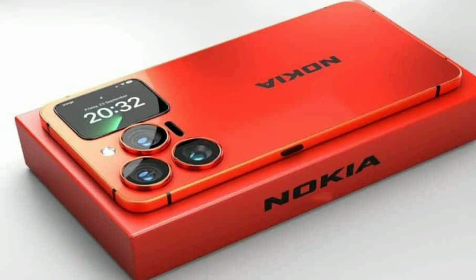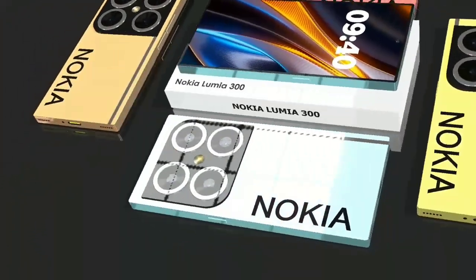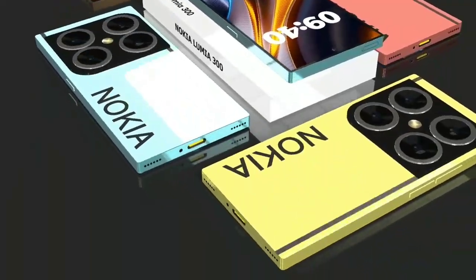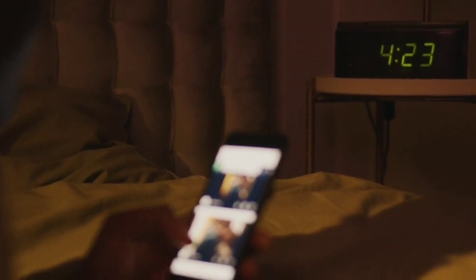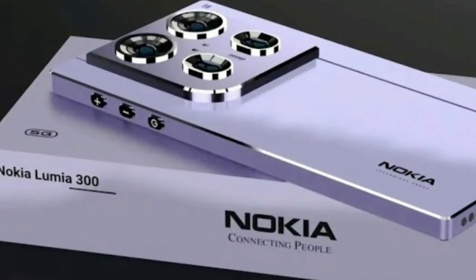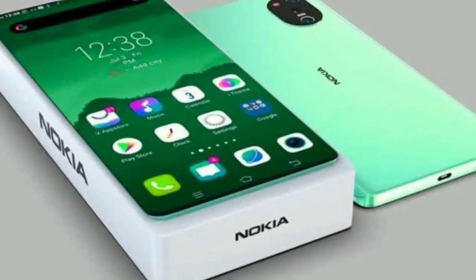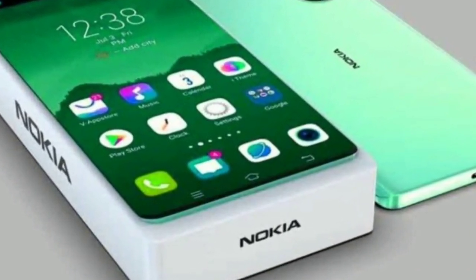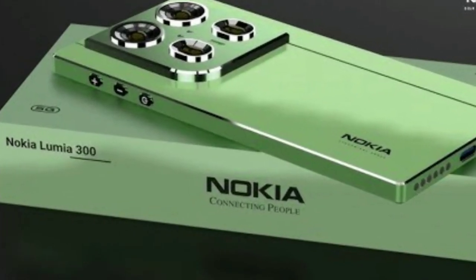Nokia has taken a bold step by offering high-end features that are typically found in more expensive devices, and they are doing so at a price point that will appeal to a wide range of customers. The Lumia 305G could make Nokia a serious contender once again in the Indian market, especially among budget-conscious consumers who want quality without compromise. If it's priced well, it could help Nokia re-establish itself as a strong brand, offering value and performance that customers can rely on.